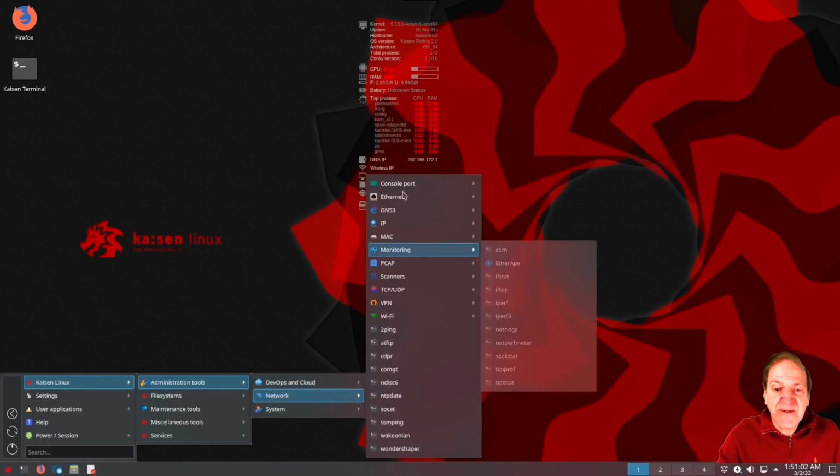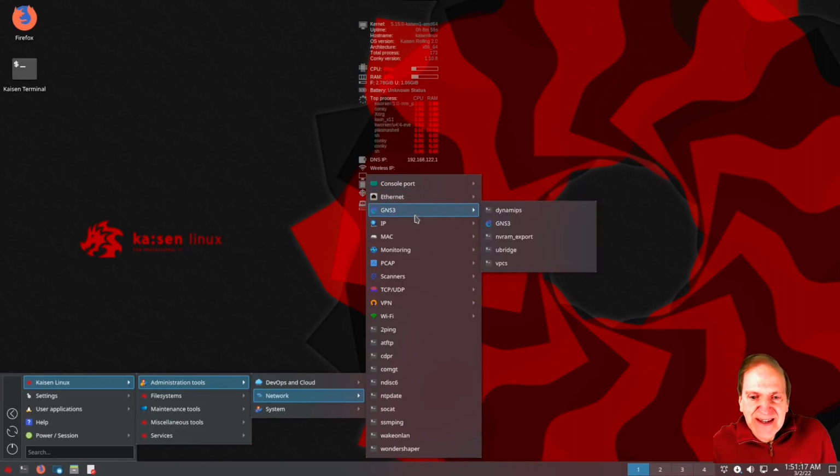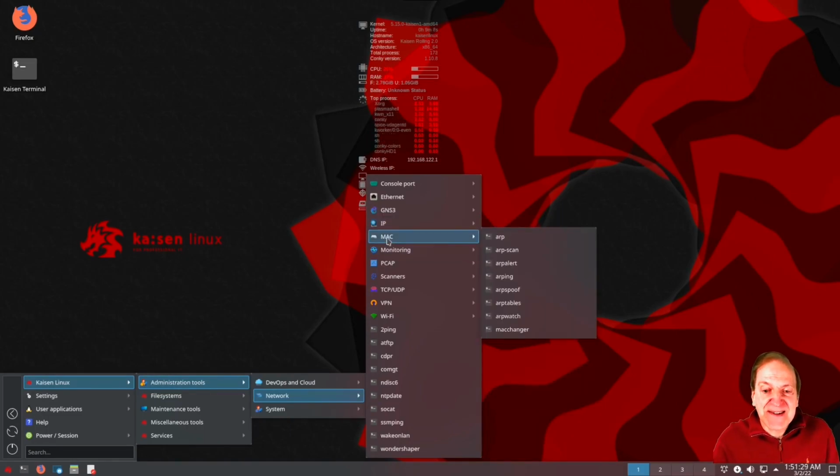And then all this network stuff, oh my gosh. If I went through these one by one, I'd probably be here for 3 days. Console port, Ethernet, wow. ETH tool, PAC ETH, GNS3, IP. So we got IP config, IP calc for calculating probably like a subnet mask and so forth. Traceroute 6. Then we got our Mac stuff. You can check out your ARP tables, scan, ping. Wow.